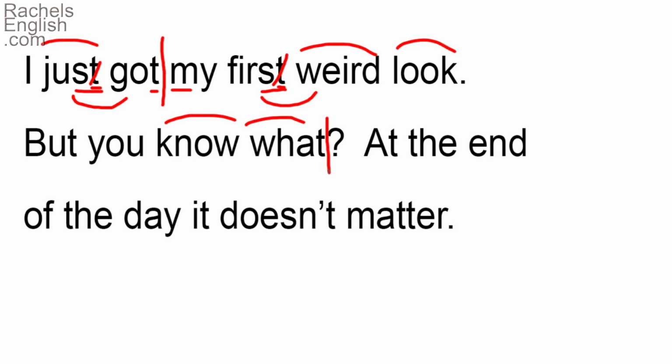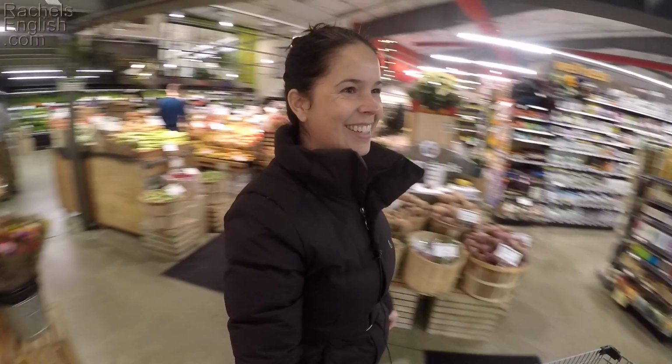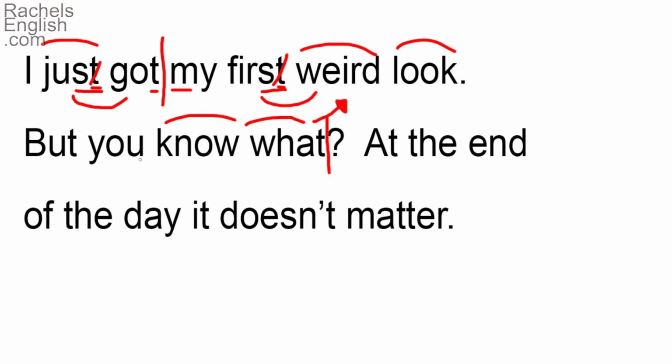We have a stop T at the end of what. But you know what? The intonation goes up at the end. It's a yes/no question. What about but and you? She pronounces that so quickly. Bia. She actually drops the T, which isn't that common in general, but in this phrase, which is pretty common, but you know what? Or you know what? We say that quite a bit.